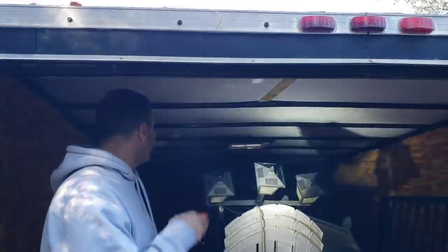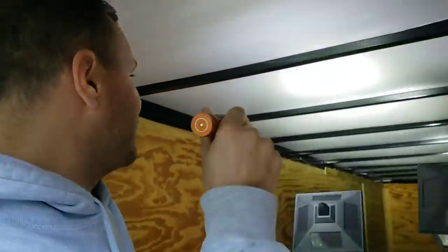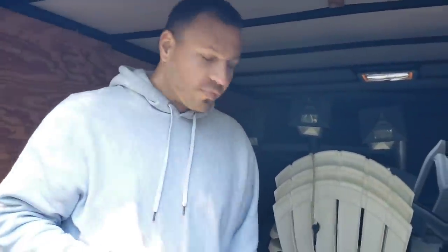He's just chilling. So one of the things we're looking for inside of a trailer as well is water damage. We're looking up top, we're looking on the sides. Nice, this one is actually completely and totally sealed. I don't see any water damage on the inside. Nothing whatsoever. So those are the main things that we're looking for. And then we got to go look for the treasure in the storage units.